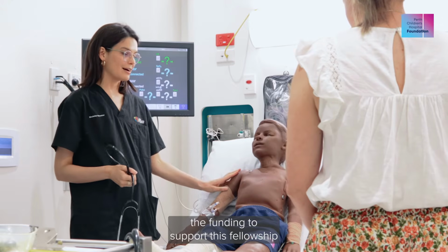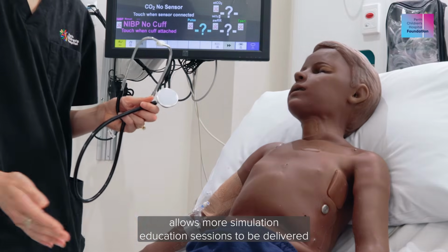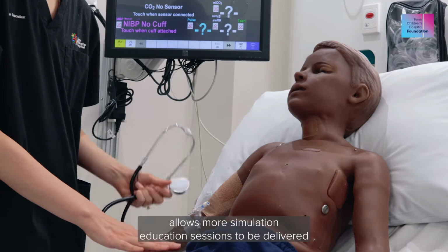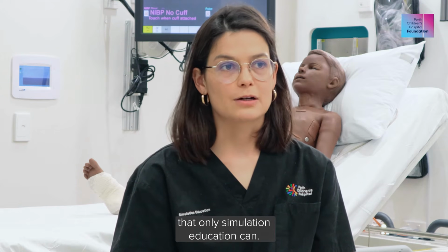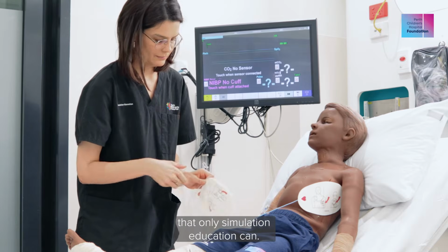The funding to support this fellowship allows more simulation education sessions to be delivered and helps our teams to learn and develop in ways that only simulation education can.